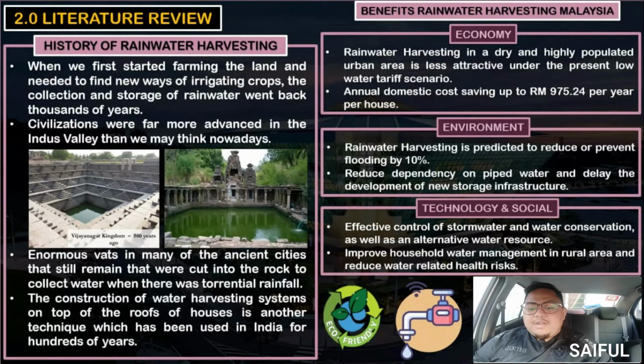Next, for environment, rainwater harvesting is predicted to reduce or prevent flooding by 10%. Reduce dependency on pipe water and delay the development of new storage infrastructure. Third, technology and social. Effective control of stormwater and water conservation as well as an alternative water resource. Improve household water management in rural areas and reduce water-related health risks.